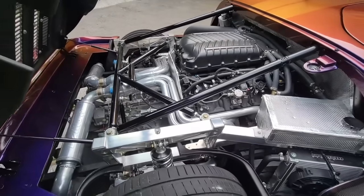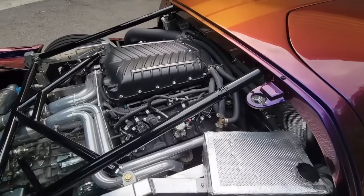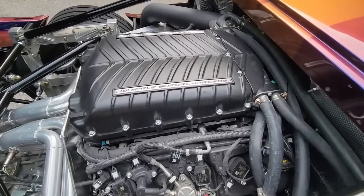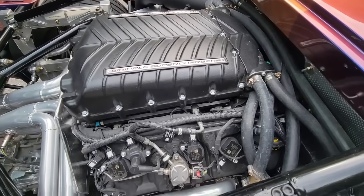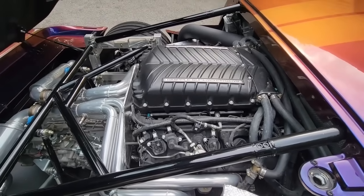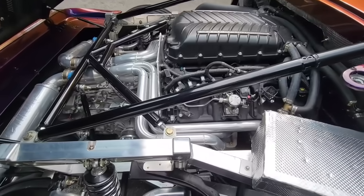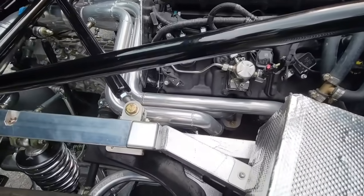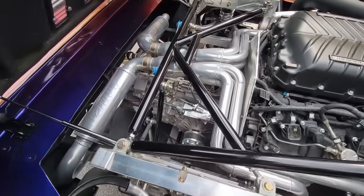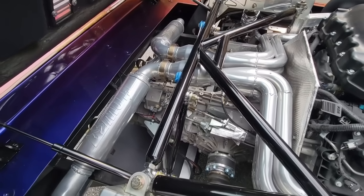So under the hood, you have a Gen 3 Coyote with a Gen 5 Whipple. The larger elliptical throttle body, can't see it, it's tucked inside there. But this thing makes endless power. It's just unbelievable. It just keeps pulling and pulling. Headers are custom handmade to fit this car and frame. See, they all wrap around and bundle up into collectors, go into cats, and from there into mufflers.